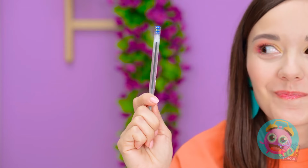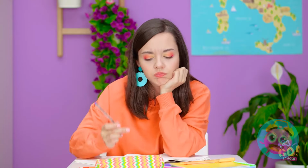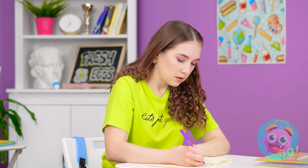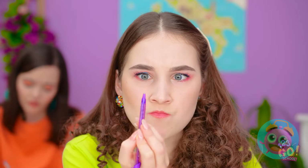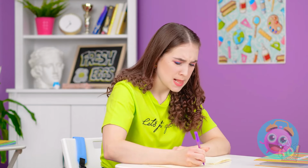Hey, I think this pen can help me change that! I'll just wrap my hair around and wait a moment. Ta-da! Oh, I guess it didn't work after all. Now I'm bummed out all over again. Oh, we'd better get back to studying. Okay, just trying to take notes. Shoot, my pen isn't working! I'll blow on it. That'll fix it. Oh.